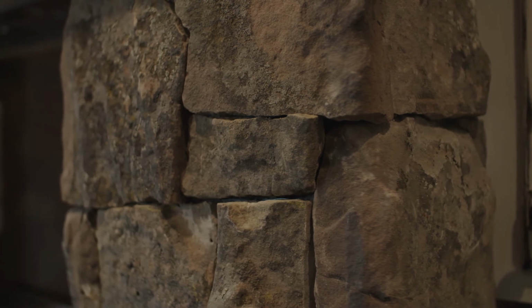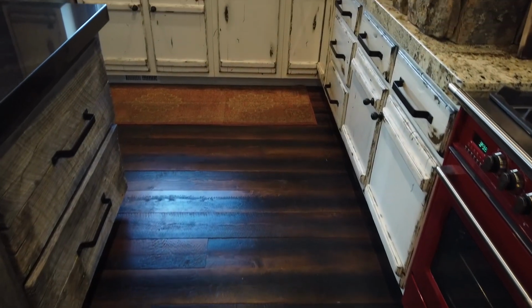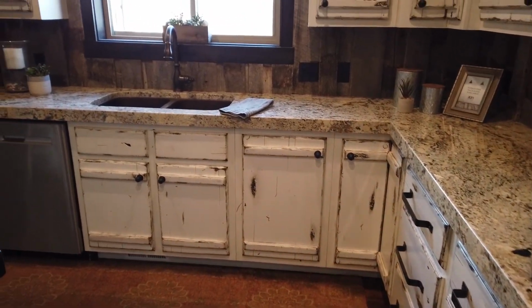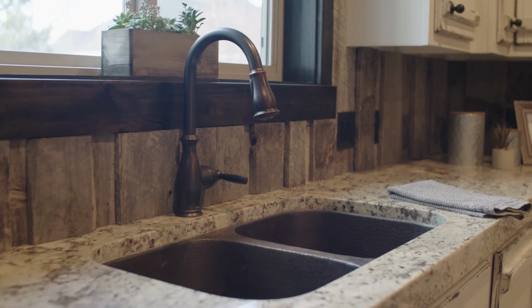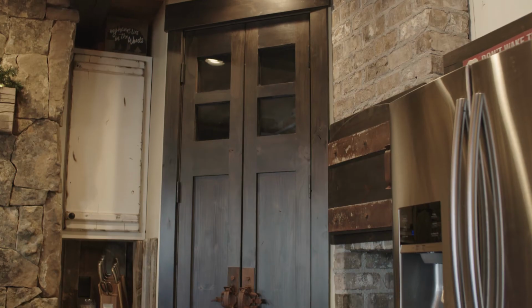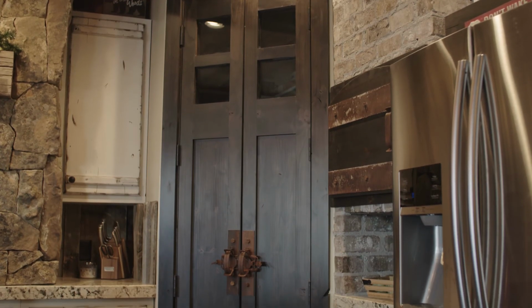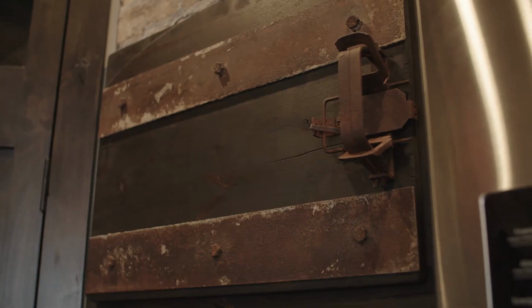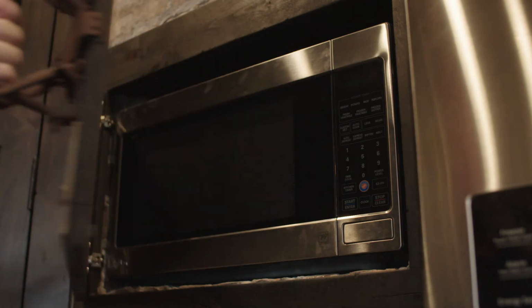Just very, very detailed. And you can see that, and that creates the style and feel as you're looking through the rest, but it has all the amenities that you would normally get in something that's built right now. Right, and you got the copper sink, you've got this pizza oven that looks like a pizza oven, but it's actually a place for the microwave. Just a lot of unique things like that.